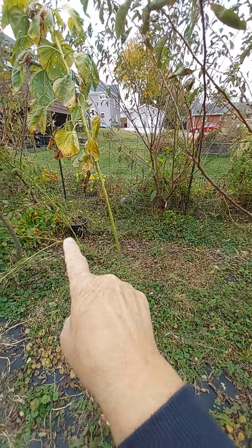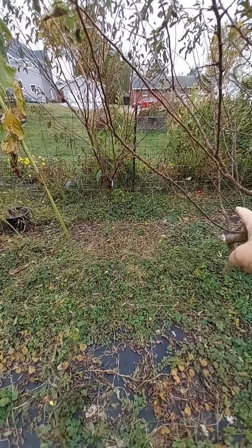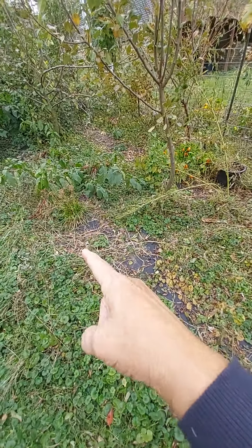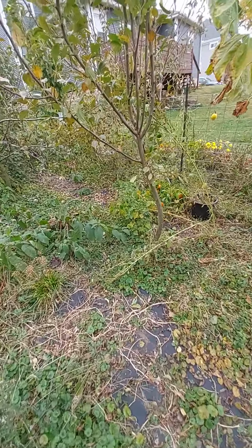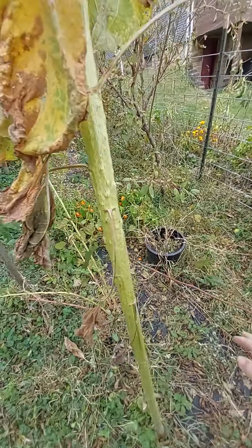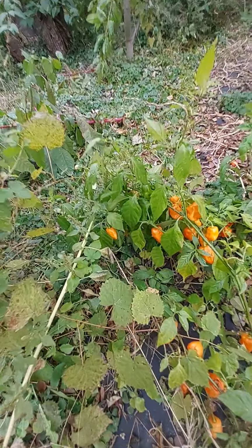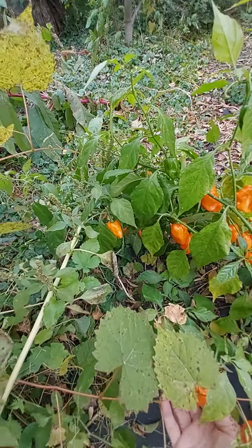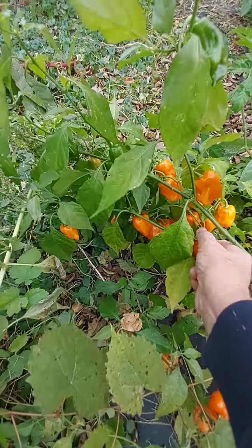We did have cantaloupe planted through here, as well as other plants. Look at these peppers over here. We don't eat these, but somebody we know will. So I need to come in and pick them. What are these orange ones? I know they're super, super hot, whatever they are. Aren't they gorgeous? Look at them.